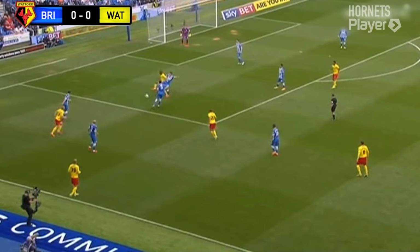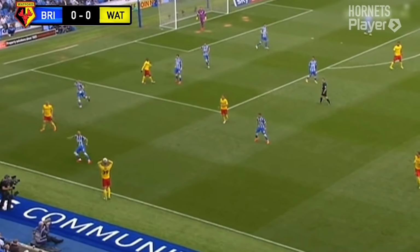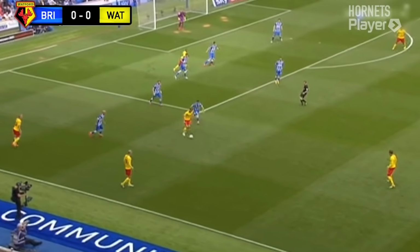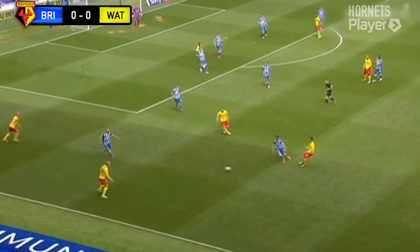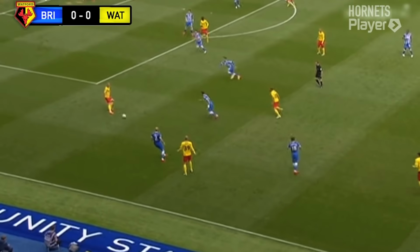Connolly with a throw, looking for Igalo inside the box. Halford gets his foot to it. It's cleared into touch by Stevens. Connolly with another throw, finds Abdi just on the edge of the box, looking to twist and turn. Can work it back to Terzier. It's out to the touchline and Connolly. He's under pressure from Bruno. Connolly can work it forward to Watson.